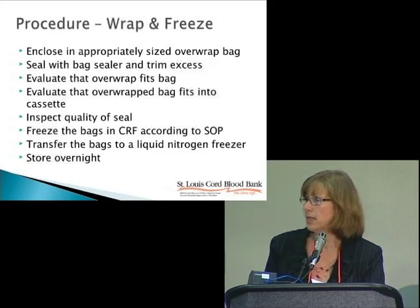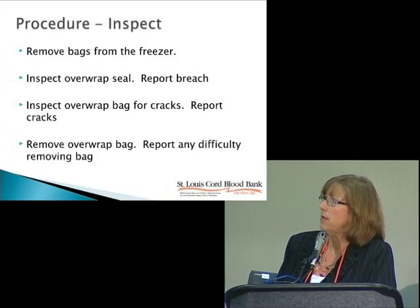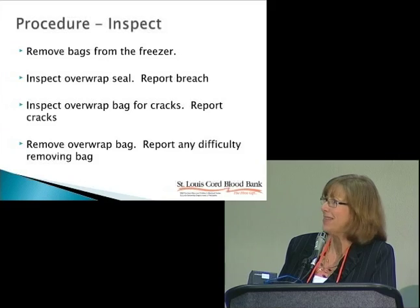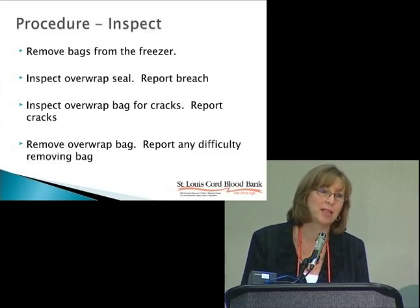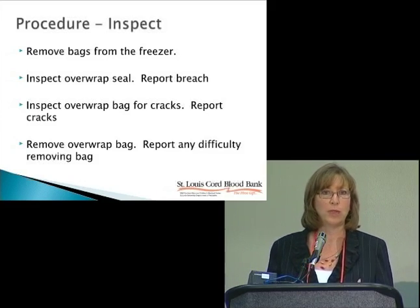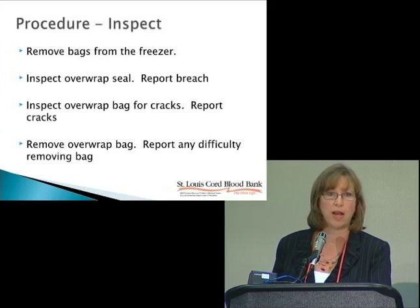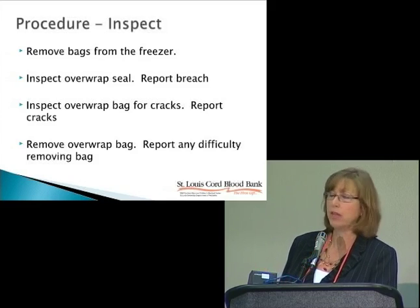We transferred the bags to liquid nitrogen and stored them overnight. The next day, removed the bags from the freezer whenever we had time. Inspected the seal, and all of these results are documented, initialed, and dated as they were done. Looking at the overwrap bag for cracks, and I will say that during a lot of this phase, we were not really good at getting the air out of the overwrap bags, so we did have a number of cracks in those instances, but we knew that was operator error and not necessarily bag failure.